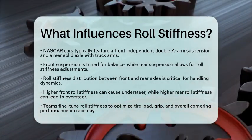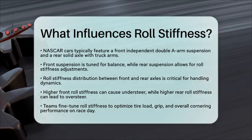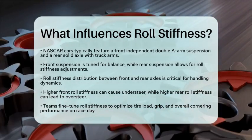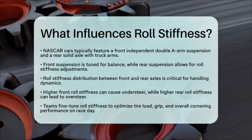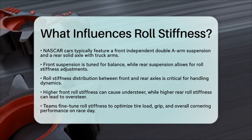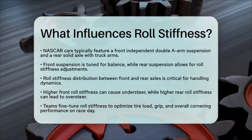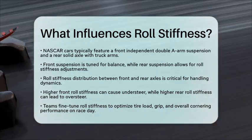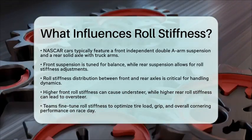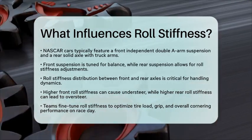In NASCAR, fine-tuning roll stiffness is a vital part of race preparation. Teams adjust various factors to control how much the car rolls in corners, impacting tire load and grip. The goal is to find that sweet spot where the car maintains contact with the track while delivering predictable handling. Understanding these influences on roll stiffness helps teams maximize performance on race day.